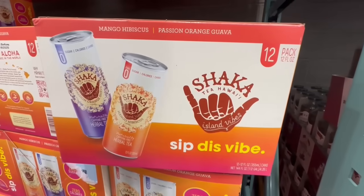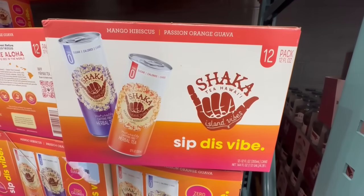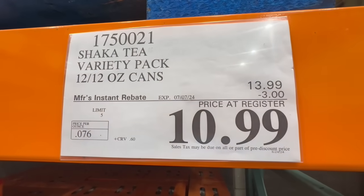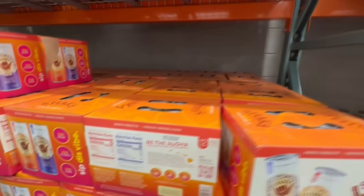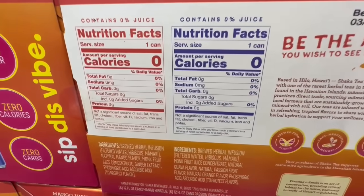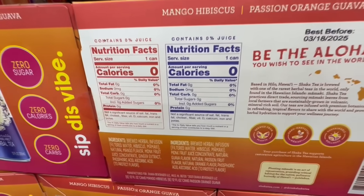So last year when I spotted the Shaka Tea down to a clearance price, I grabbed myself a couple boxes, and guys, I went through them super quickly. So I'm excited to find these on sale finally, since they've arrived to Costco like a couple weeks back. Right now it's selling for $11 for a 12 pack, and I like the fact that these are pretty much like 0 calories for one whole can, 0 grams of sugar. And they taste very refreshing, especially if you put them in your fridge and they get really, really cold.